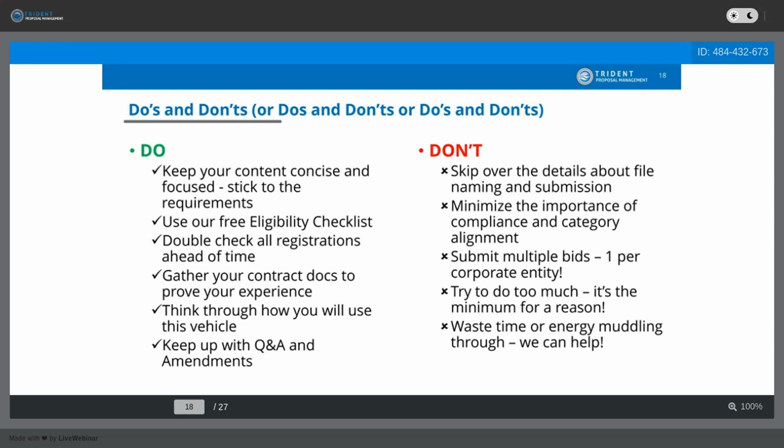And then don't waste any time muddling through this, right? Like I mentioned, this is a straightforward solicitation, and you're going to see that when you get into it. But also, we know you're really busy individuals, so this is something that you can load shed pretty easily, right? So if you don't feel like you've got the time and attention, or if you feel like you've got questions that are really specific to your company and whether or not your experience qualifies, this is a place where Trident can help, right? We're here for you, and we can help navigate that process for you in a pretty low risk setting.